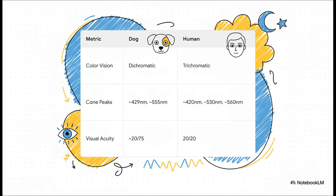This chart here breaks down the key differences perfectly. You can see right away their two cone types are most sensitive to light in the blue and the yellow-green parts of the spectrum, but check this out. Look at their visual acuity. Where we have that nice sharp 20/20 vision, the average dog has something more like 20/75.